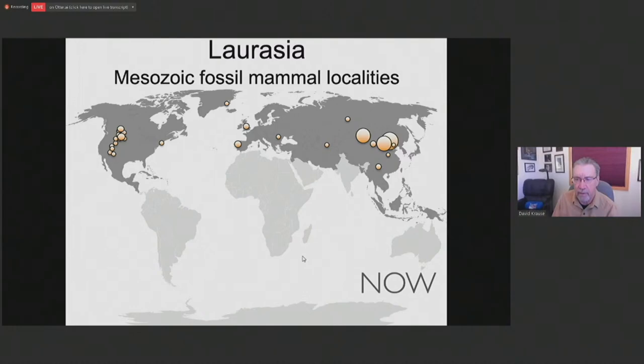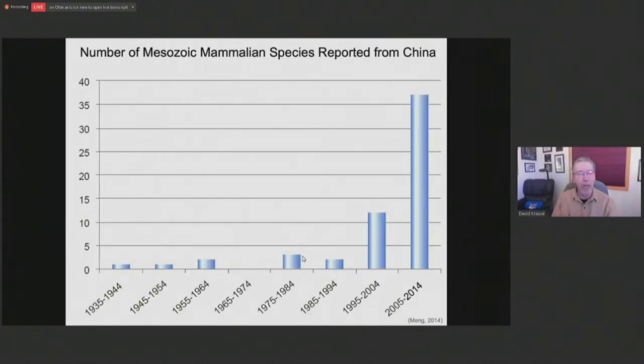And it's in China that our knowledge of Mesozoic mammals has really blossomed. This is a chart showing the number of Mesozoic mammalian species reported from China beginning back in 1935. The paper that shows this chart was written in 2014, and since 2014 it has continued to skyrocket. In other words, we know even more now, seven years later, about the numbers of Mesozoic mammalian species. And it's not only a matter of numbers of species, it's about quality of specimens.